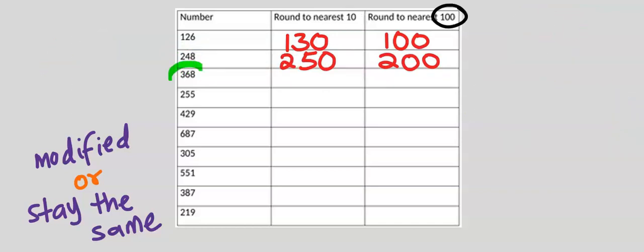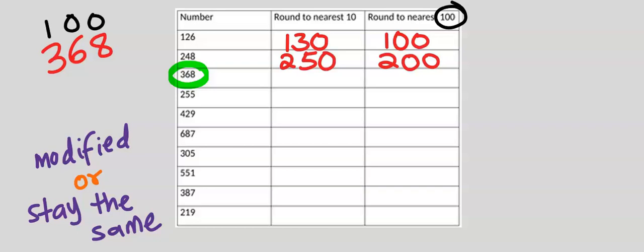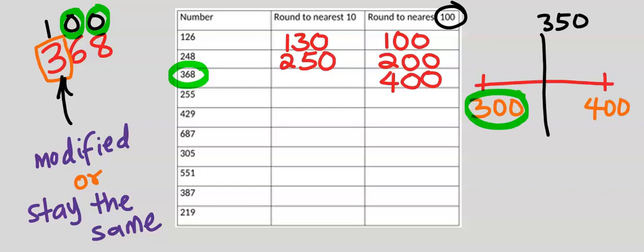Next, let's consider 368 to the nearest 100, which is 001. 3 will be modified or it will stay the same. 6 can modify 3 to become 4, and 6 and 8 become 00 because 300 and 400 are at the ends of 368. 368 is more than 350, which is closer to 400 than to 300.